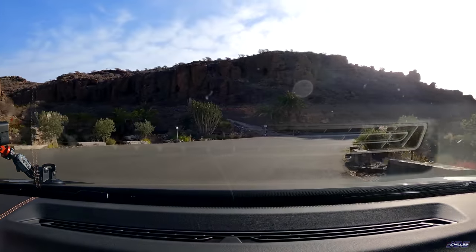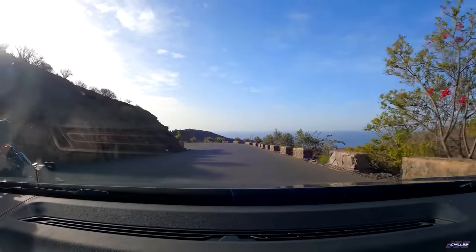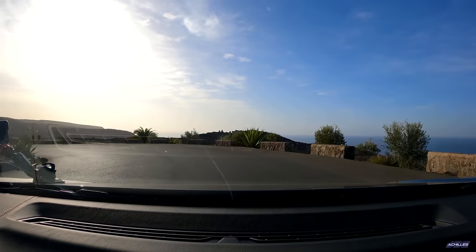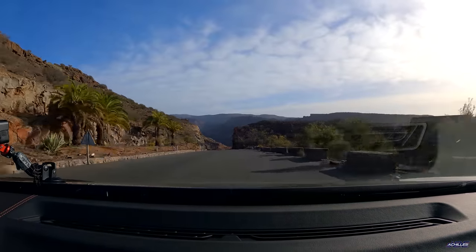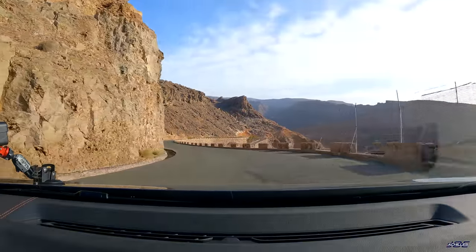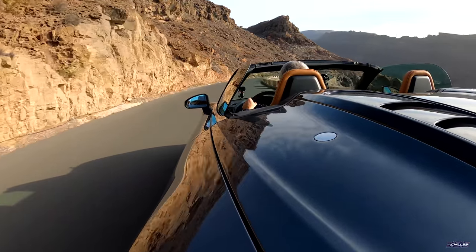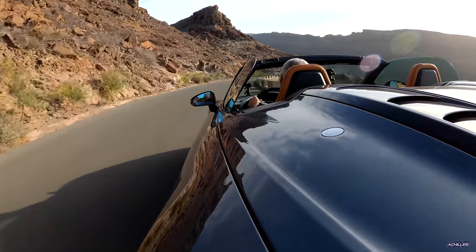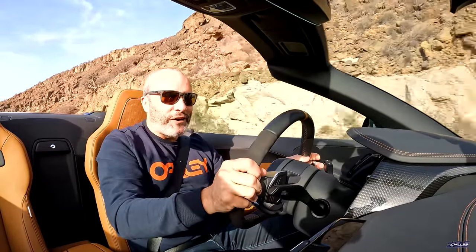I love track days, I love going out on circuits, but they just don't replicate a road, and this is the best road. And it's private. It's private. So we're back down to where we started now. The Spanish Stelvio Pass, if you like.